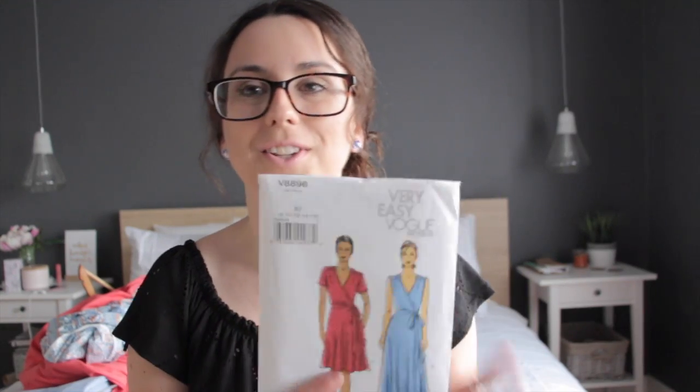I've never used proper paper, not paper, like tissue paper patterns before. I'm definitely a PDF girl, so this will be interesting to see how it goes. I'm really excited to give this a go and to try something a little bit different.